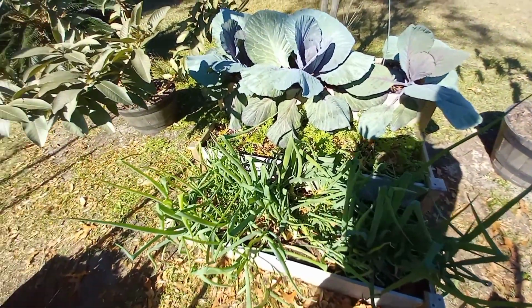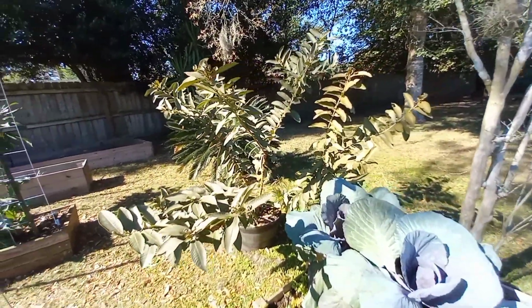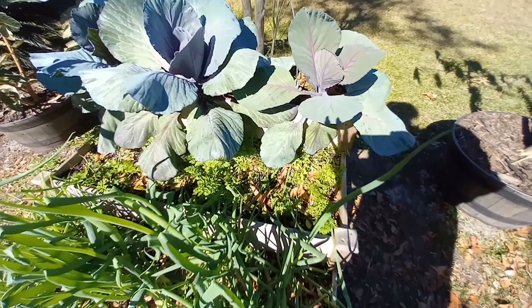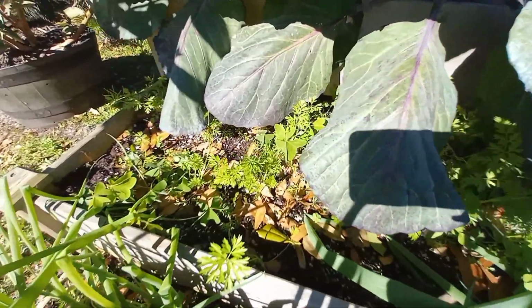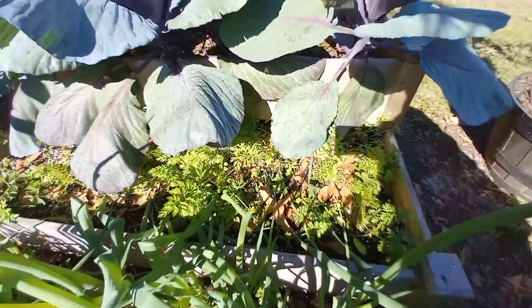The green onion's doing great. The carrots are doing really good. That's our guava over there. He looks like he's thriving pretty well. I'm not sure if y'all can see these carrots starting to pop up. They've been germinating for about a month now, so they're just popping up everywhere.